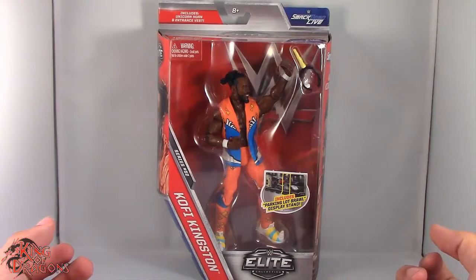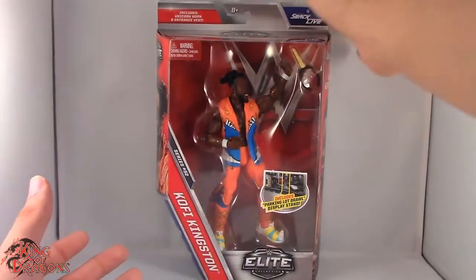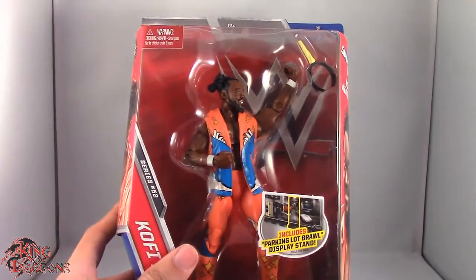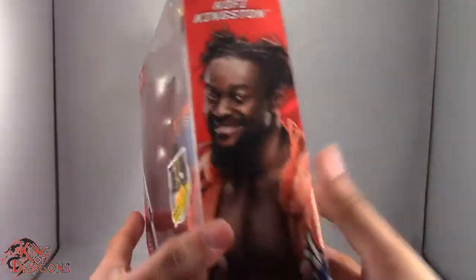Today we'll be having a look at the Mattel WWE Elite Collection Series 52 Kofi Kingston. Here we do have Kofi in the packaging. You can see he does come with an entrance vest and unicorn horn. On the sides we have images of Kofi here.